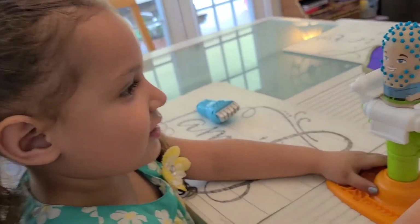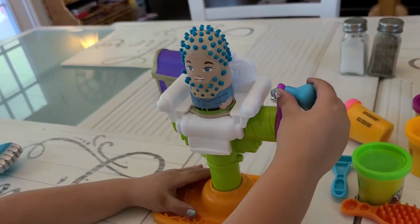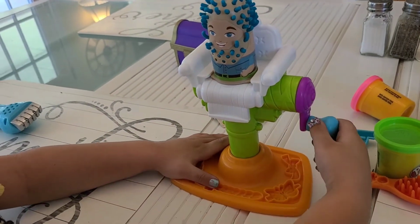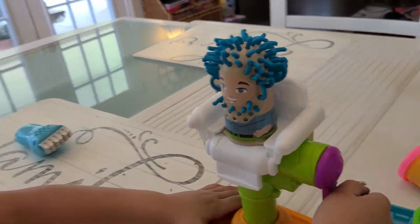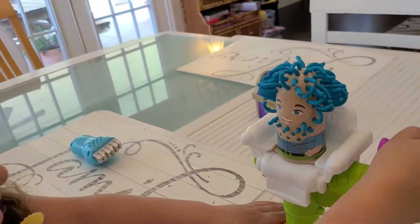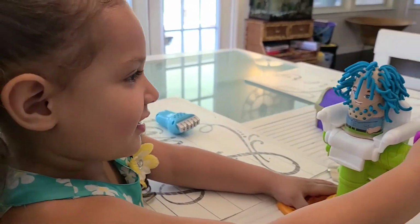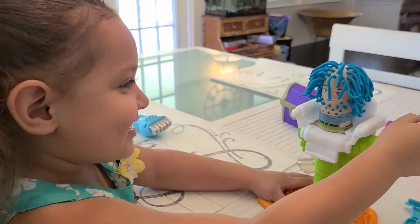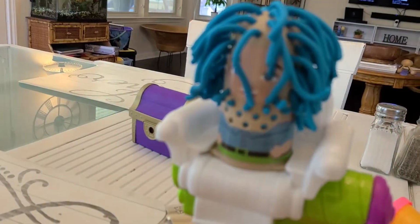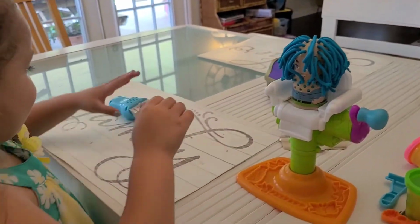Whoa! He has a blue beard and blue hair. More, more. Turn it more. Turn all the way that way. More, more. Let's go in a circle. Yeah. There you go. Whoa! That's awesome. What? Yeah. Do it all the way. He's getting longer hair. What? Yeah. More. Wow. He's getting a beard. He's getting long hair. That's so cool.